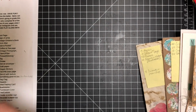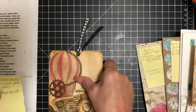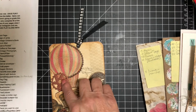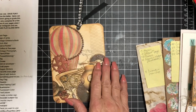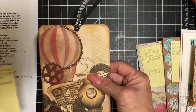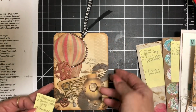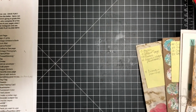So let's see. Okay, this one is a journaling tag, and it fulfills prompt number 19, which is ribbon, and that's got skulls on it. The unused product, that's these gear things that I got I don't know how long ago, when I was doing mixed media or something. And the whole design of this is kind of steampunk. This is the beads off of a light with a pull and a metal chain kind of thing, and that's what those are off of. So that fulfills 3 prompts, and I can use that in a journal.